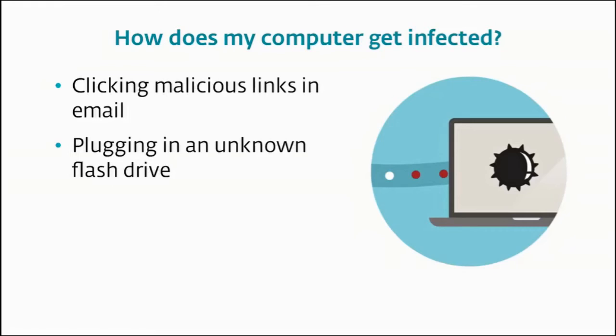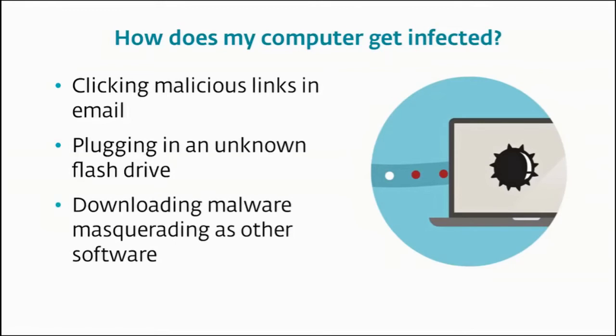A third way of getting infected is downloading malware that's masquerading as other software. When you go to the internet looking for a piece of software, you find one that looks like what you want and download it. Once it gets on your computer, you realize it's a virus. Or you get an attachment in an email, and you open it up because it says that it's a Word document, but it's really not a Word document, and you get a virus.